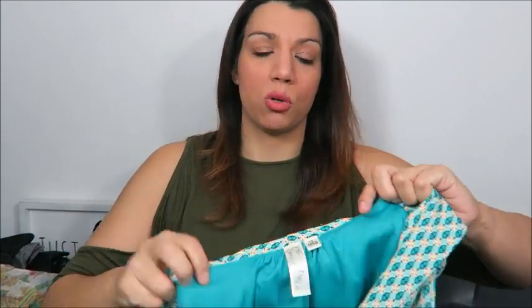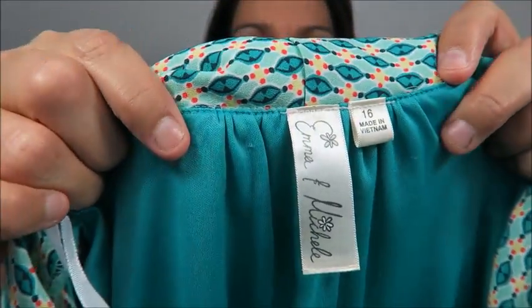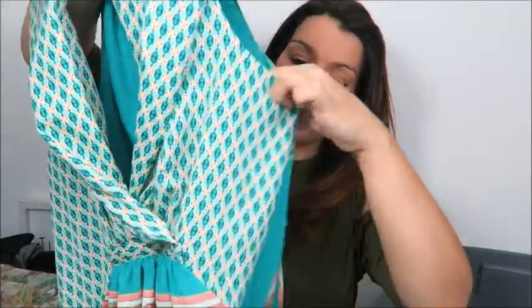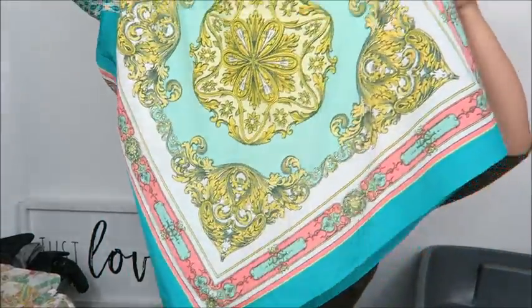I think most of the jeans are on the bottom. I did just launder everything, so everything's fresh out the wash. So this one might be a little underwhelming. It's not a brand that's like, ooh, or anything, but I picked it up because the dress was cute and it's a nice size. It's in Emma and Michelle. I'm pretty sure that this is just a random Ross brand, but it is a size 16. It does have pockets, and I really thought that the design of the dress was really cute.